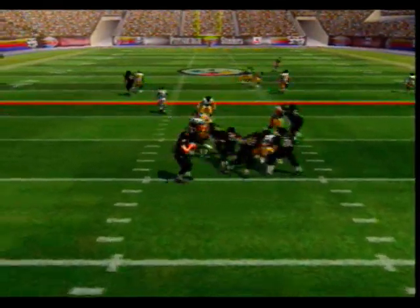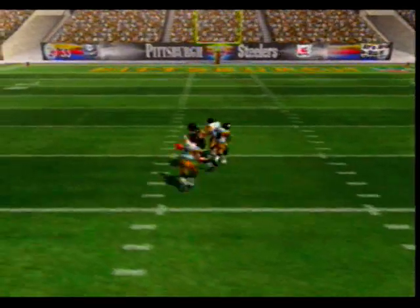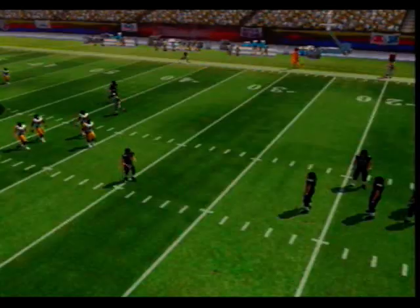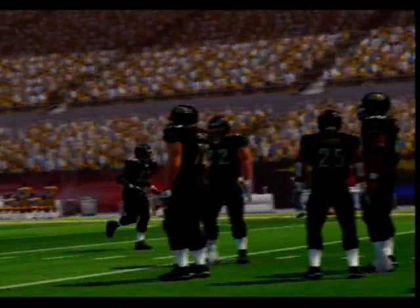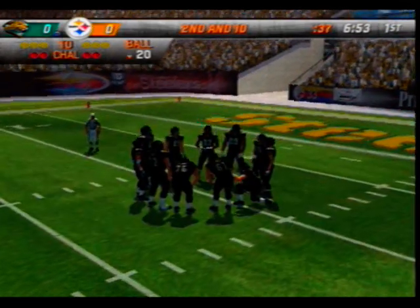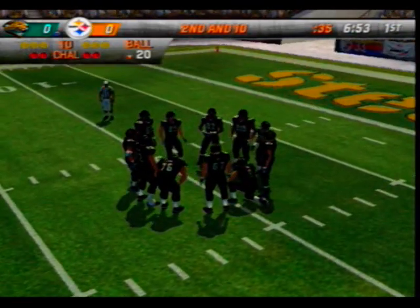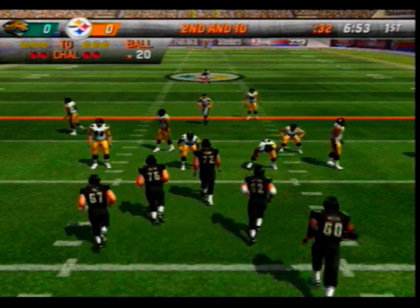Going to the air on first down. Going for the deep man. Ooh, nearly picked off. Deep throw, nearly picked off. When you've got a receiver who wins a lot of jump ball situations, you've got to throw it deep to him. That time, the defender got the better jump. Second and 10. Ball on the 20-yard line.